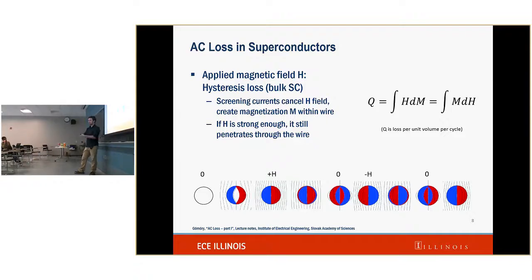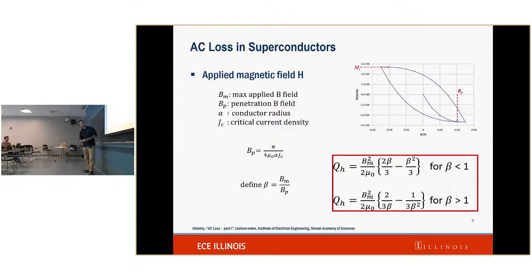So when you go back and forth, you magnetize the material, you give it some current, you move backwards, you magnetize the material the other way, you move the current the other way. You're moving against these magnetic moments. This is a hysteresis loss given by that integral over there. Very similar to iron, just on a much larger scale. And we have a picture of a B and a magnetization plot.